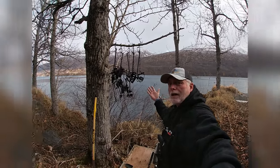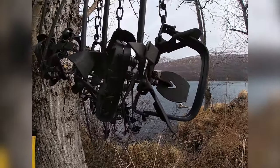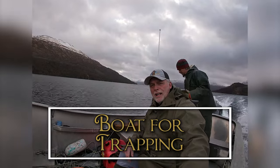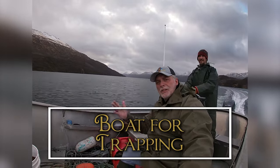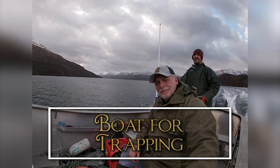Look at this place, Kodiak Island. My gosh, place where dreams are made of. Okay, here we go. We're on the trying to find some fox. Guys, help me out. Here we go.